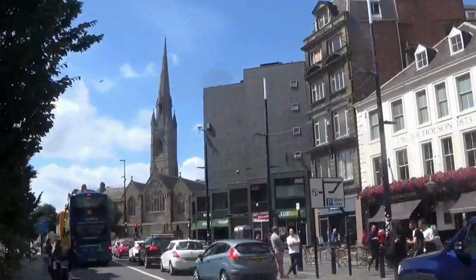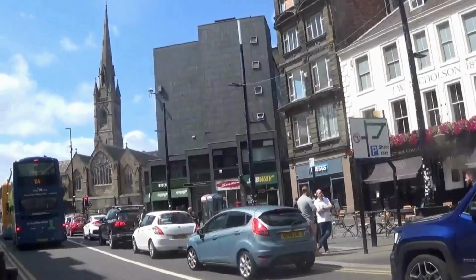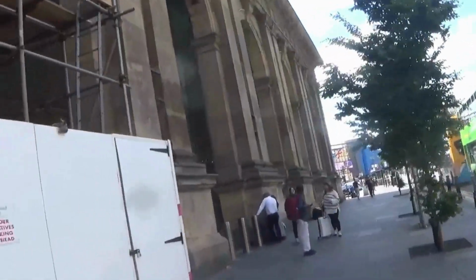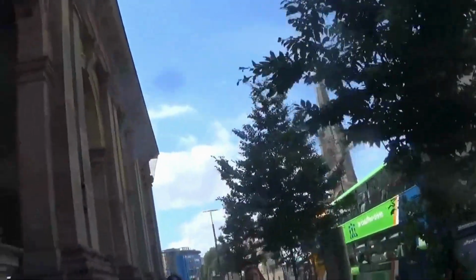Got the church. Got a bus. The 10A bus going to Metro Centre or Hexham. This is the outside of the station. Very nice station, grand building.